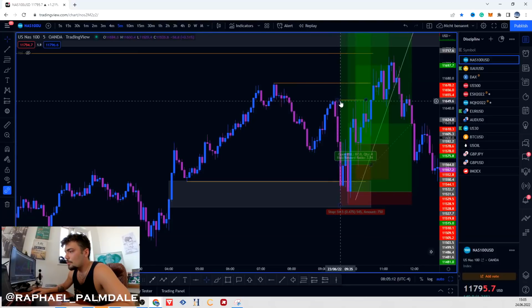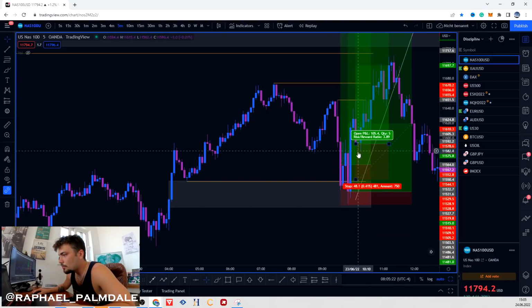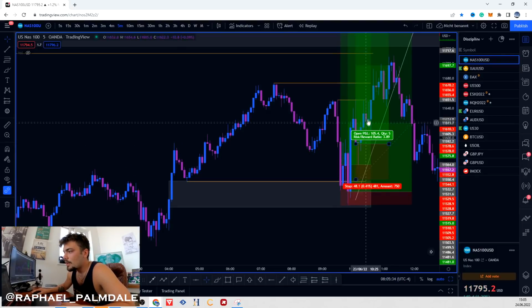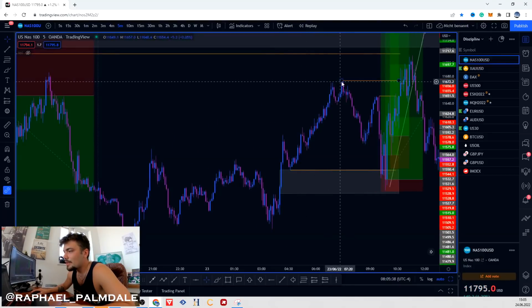I took first profits around this last high. This is why I took first profits. And when it pulled back into that zone, I was getting in again with another position and moved all my stops to around 11,540, and I tried to capture the next significant high, the high of that day.